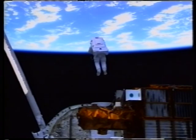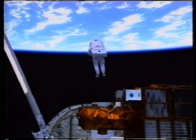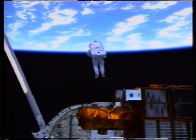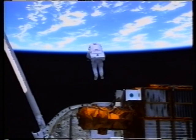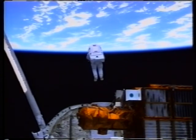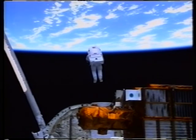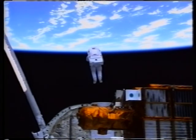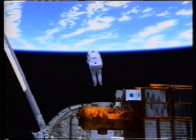Discovery is tracking northeast across the Pacific Ocean on the latter portions of orbit 110. And Kyle, we can see three satellites in this picture. There's the satellite Discovery, the satellite Planet Earth, satellite of the Sun, and satellite Carl Meade.